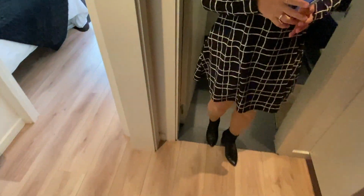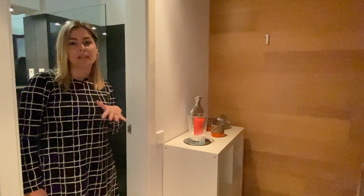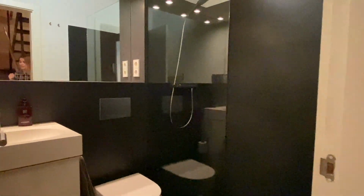So over here is the full bathroom. As I told you, there are 2 bathrooms on this level. One of them is en suite and the other one is an individual one. As you can see, we have a toilet, shower, and sink. And as we walk out, on the right hand side is the master suite.